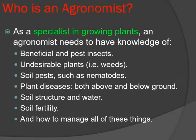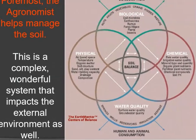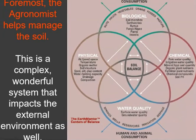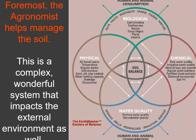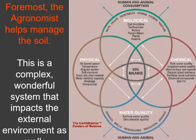It sounds like a lot, but again, you need to be kind of the generalist, but know what some of these things are and how to get the resources to pinpoint how to manage these. And foremost, the agronomist helps manage the soil. And the soil, it's at the heart of everything. It's a complex, wonderful system that impacts the external environment as well.